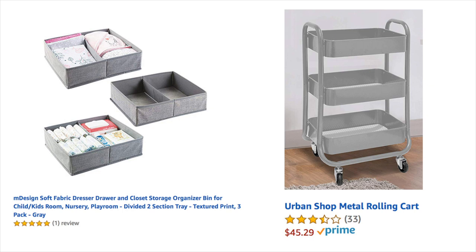Then we have the soft fabric dresser drawer and closet storage organizer and the Urban Shop metal rolling cart. So the cart's going to sit next to the rocker and carry anything from diapers to burp cloths to ointments. Pretty much it's going to store all of the baby's necessities, and we're going to use the fabric drawers to help keep that area organized.